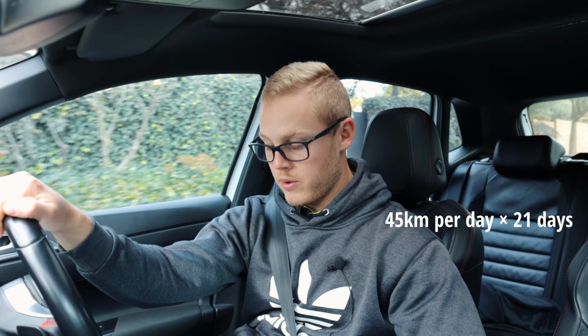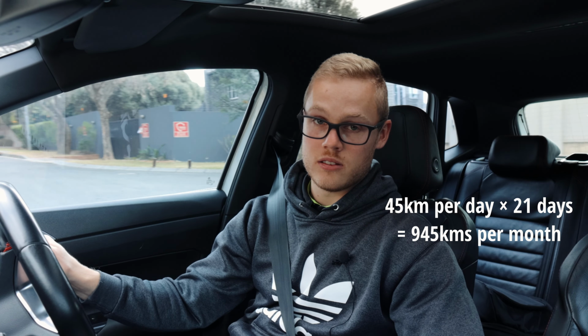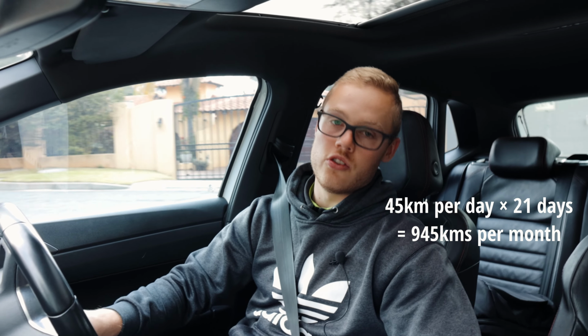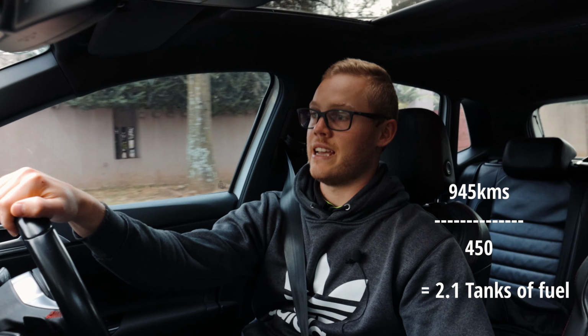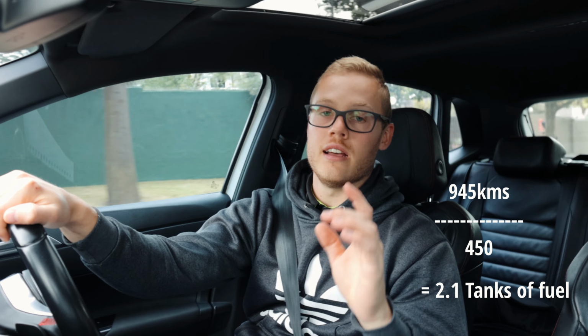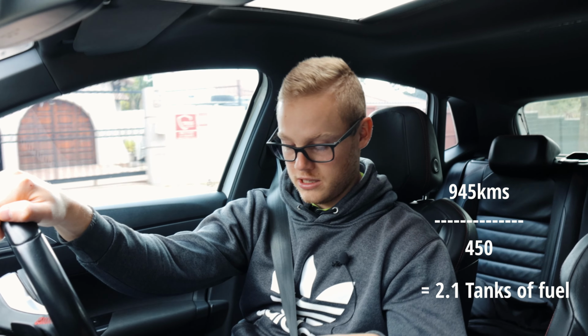But let's say, for example, you do 45 kilometers per day to work and back. Okay, 45 times 21 days, or let's say working days, we're going to use 21. That gives you 945 kilometers per month. So that is to work and back, excluding any recreational driving, which obviously you're going to want to do. We're then going to take that number of 945 and divide it by how many kilometers you can roughly get off a tank, which we'll say is 450. That gives you 2.1 tanks. So it's going to take you 2.1 tanks of fuel to get to work and back in a single month if you're doing 45 kilometers a day.